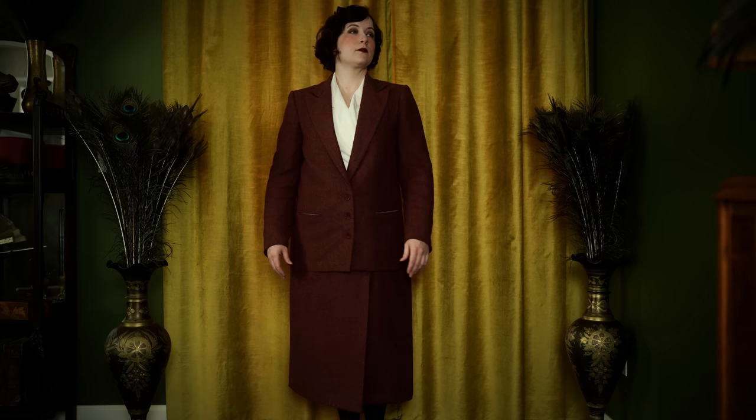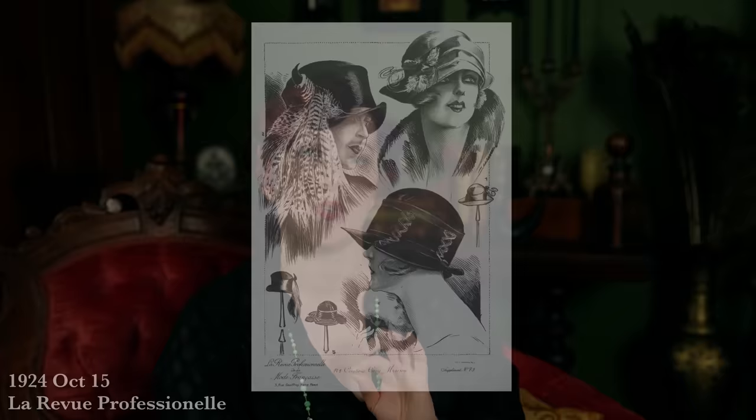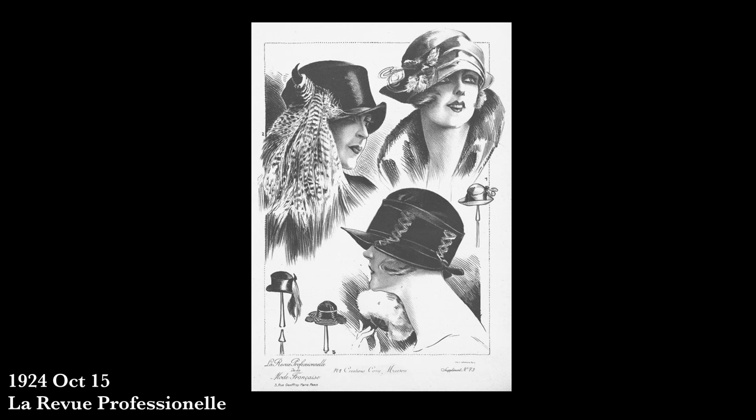And then the last is going to be a dark red, which is really specifically meant to go with the suit that I have, that is the dark red tweed. That's a little bit later in style, more 1924 rather than 1921. So I'm going to go with a smaller, more fitted style of a bit more traditional cloche, I guess. Essentially what we imagine as the cloche hat.